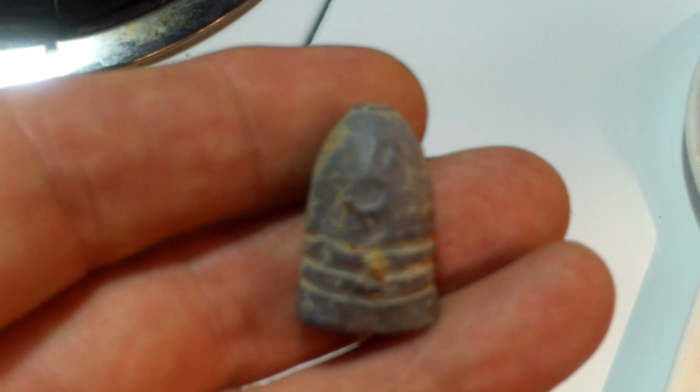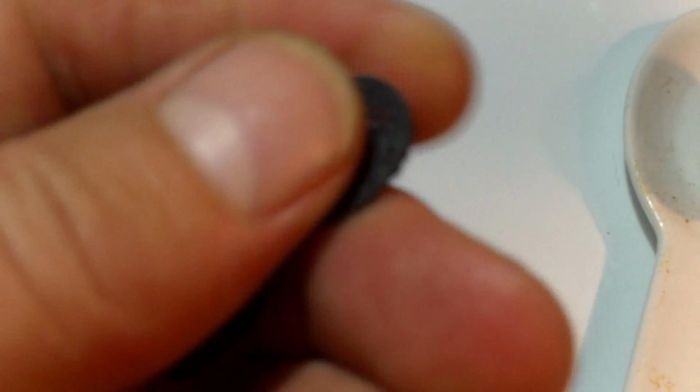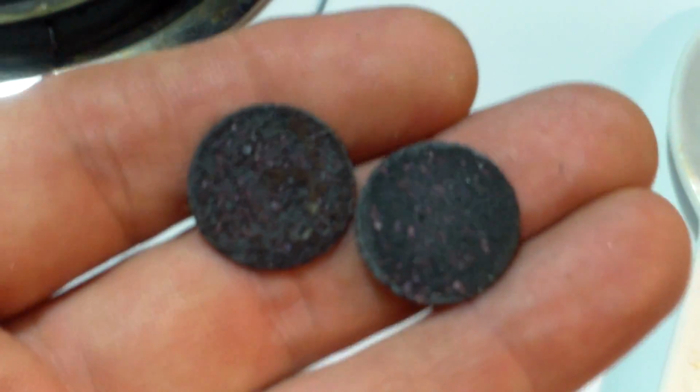But there's that. I got two stinking Lincolns that are just fried beyond all recognition. I tried to clean them up to get a date or anything, but they're beyond toast. They're just history. And that's what you get for the zinc money we got nowadays.